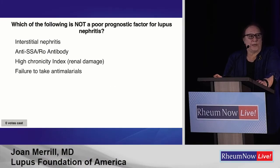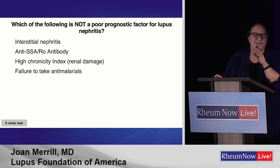Which of the following is not a poor prognostic factor for lupus nephritis? Interstitial nephritis, anti-SSA Rho, a high chronicity index, meaning renal damage, or failure to take antimalarials? You've got to pick one. Which is not a poor prognostic? By the way, it's a trick question and it's really not fair, but you've got to pick one.